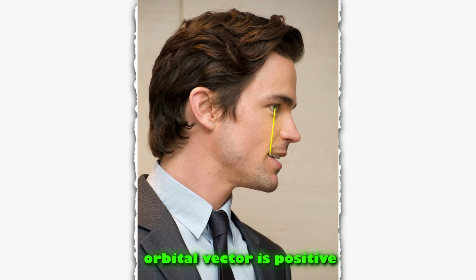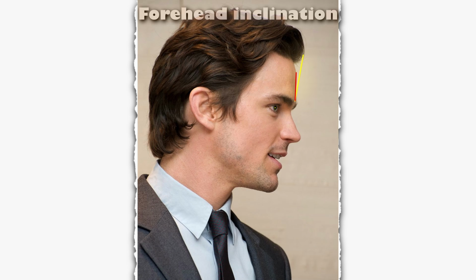Matt's orbital vector is positive, which is a rare and attractive trait. However, his forehead inclination is slightly low at 9.8 degrees, while the ideal is from 13 to 24. His convexities are all ideal, showing his good jaw development and creating a very aesthetic side profile. He also scores perfectly on 3 of the lip assessments, but is unideal on the 4th, so let's examine that one.